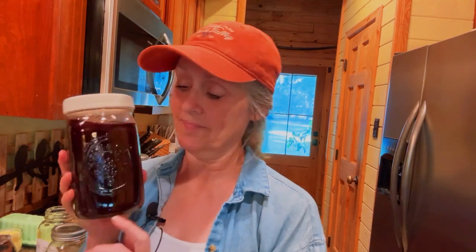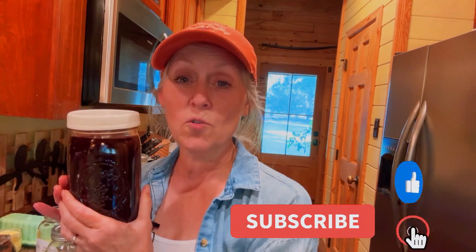Okay, and now I'm just going to bottle it up. And there you have it, elderberry syrup. The perfect tonic for cold and flu season. This recipe actually makes almost 2 full quarts. Should last us a while.